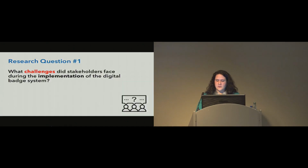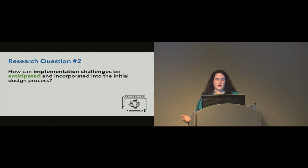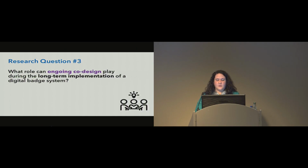In particular, we want to look at how this work can be used to enhance implementation in the program. Our first research question was, over the past several years, what challenges did stakeholders face during the implementation of the digital badge system? Question 2, how can implementation challenges that we surfaced earlier be anticipated and incorporated into the initial design process and the ongoing design? And what role can this ongoing co-design process play during the long-term implementation of a badge system?